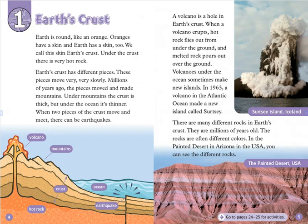Earth's crust has different pieces. These pieces move very, very slowly. Millions of years ago, the pieces moved and made mountains. Under mountains, the crust is thick, but under the ocean, it's thinner. When two pieces of the crust move and meet, there can be earthquakes.